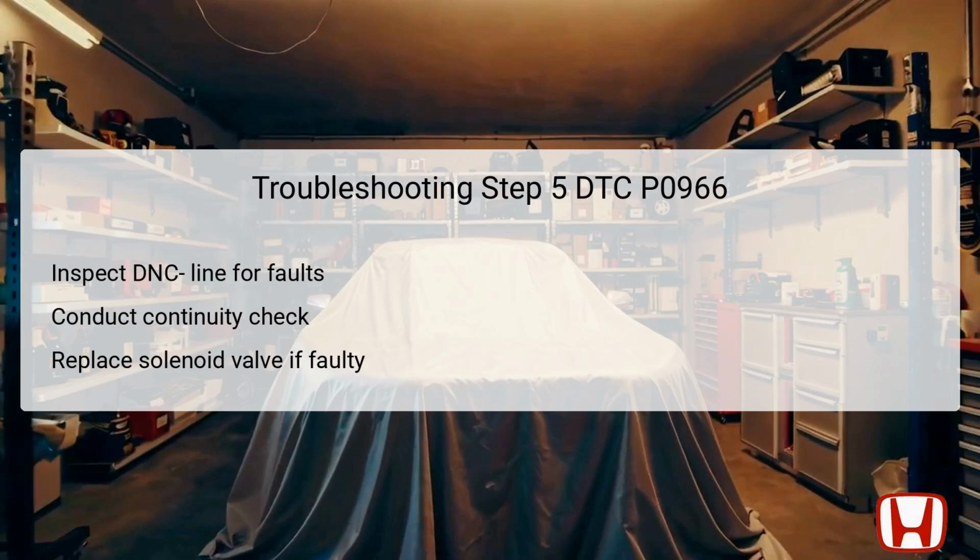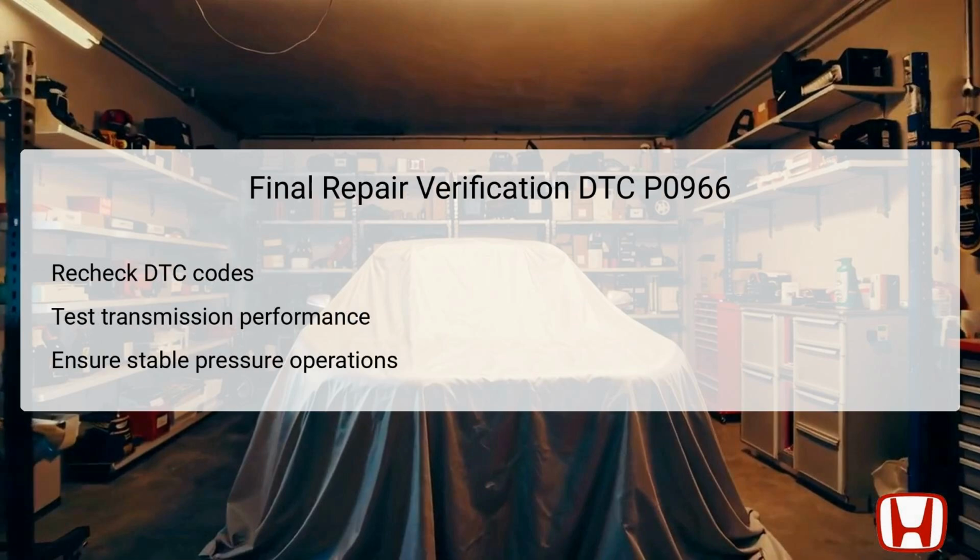and restoring operational performance. After completing the repair steps, it is important to verify that the issue has been successfully resolved. Begin by rechecking for any DTCs using the HDS to confirm that P0966 and P0967 no longer appear. Following this, conduct a performance test of the transmission, ensuring that the vehicle operates seamlessly without any jerks or hesitations that could signify residual problems.